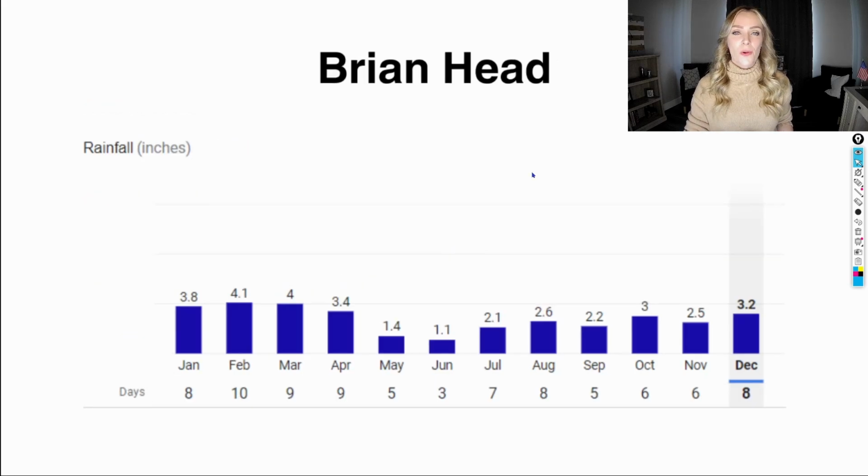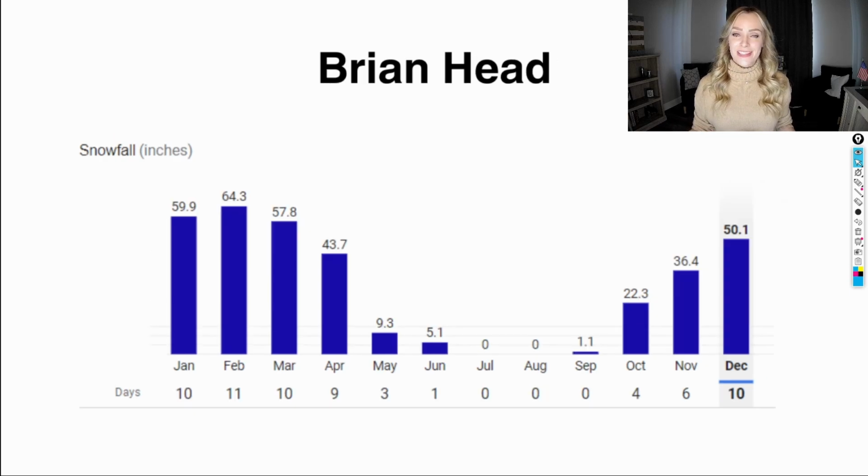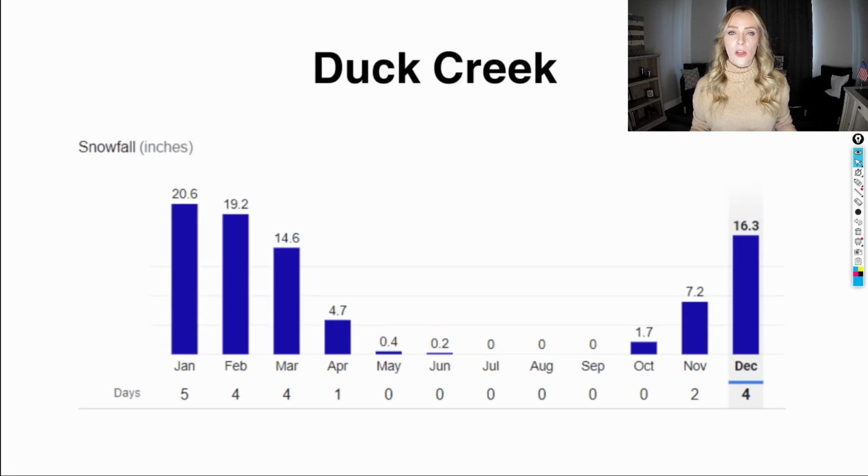What I did want to note with these two towns is the difference in rainfall and snowfall. For Brian Head, you're looking at about 33 inches of rain each year, and for Duck Creek, you're getting about 21 inches of rain each year. As far as snow goes, you can see Brian Head is getting quite a bit of snow. Again, this is a ski town and it does have a higher elevation than Duck Creek does. If we go off of this chart here, Brian Head's getting about 350 inches of snow a year, whereas Duck Creek is quite a bit lower than that, right around 85 inches of snow each year.